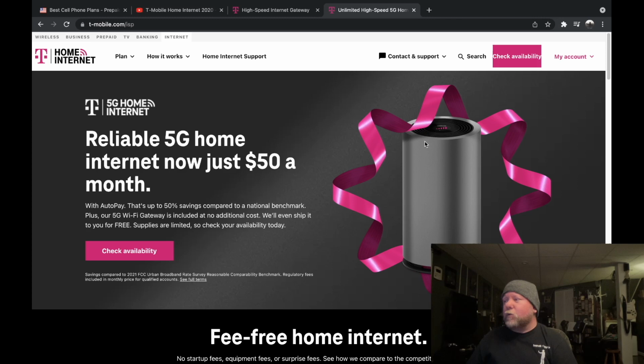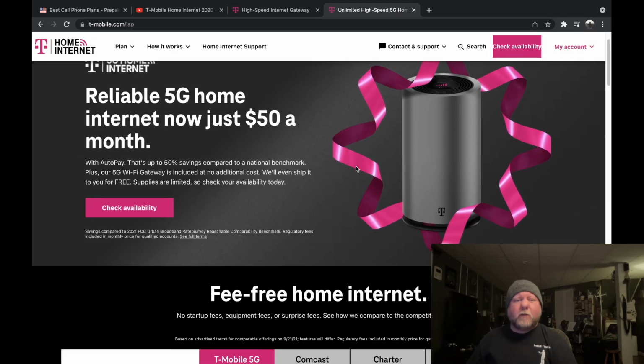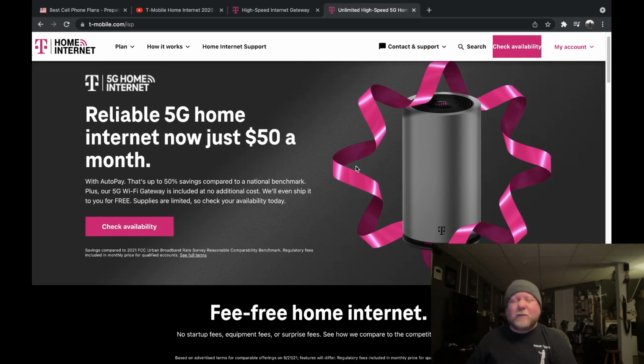And you can see the new upgraded gray gateway there. And you can see that it says reliable 5G home internet, now just $50 a month. And when I first started, we just had the 4G LTE getting that 20 megabits per second download speed. And now it's a whole lot better. And it's still $50 a month. And like I said, I was paying around $70 or more for Spectrum, and it was so spotty and it was in and out all the time.